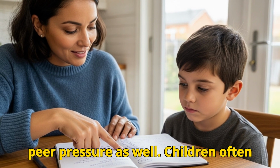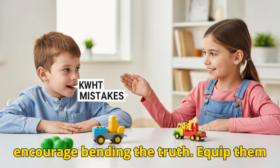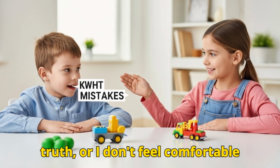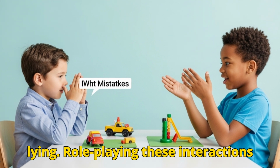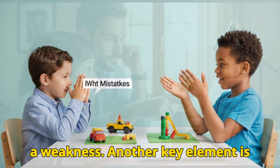Discuss peer pressure as well. Children often encounter situations where friends encourage bending the truth. Equip them with ready phrases. "I prefer to tell the truth," or "I don't feel comfortable lying." Role-playing these interactions strengthens resilience and teaches children that honesty is a strength, not a weakness.